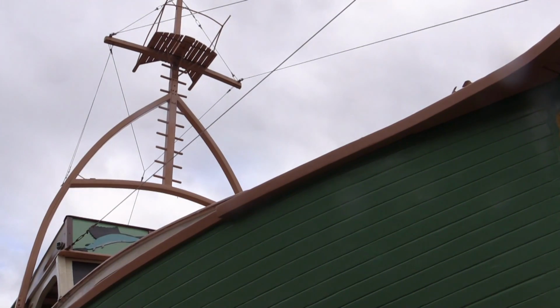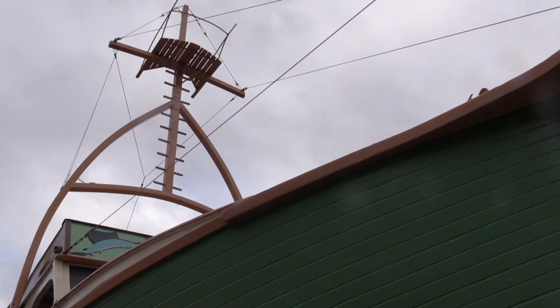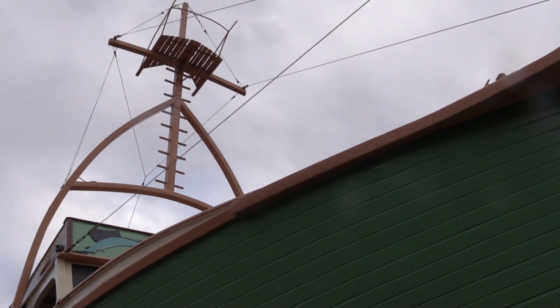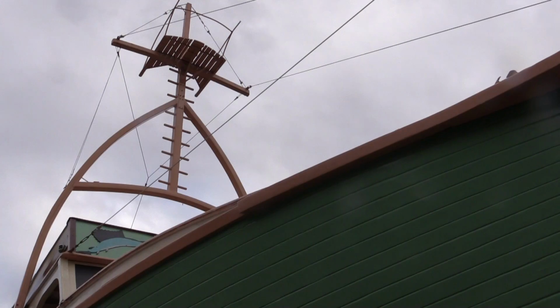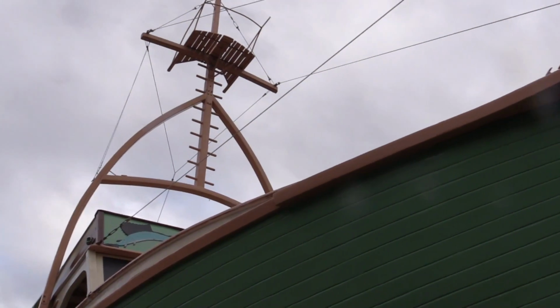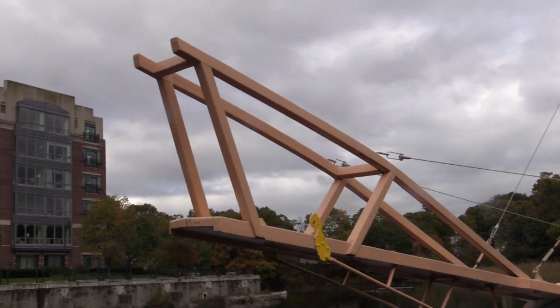Overhead here we have the A-frame tuna tower. That was used for spotting back in the days, and nowadays they still use towers, but I haven't seen very many with this type of tower on it. So the person would be up there, spotting for tuna, schools of tuna. And up front here we have what's called a pulpit, and that's where the harpooning would take place.